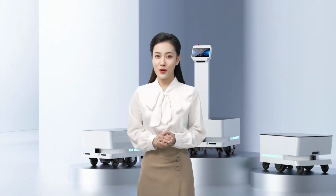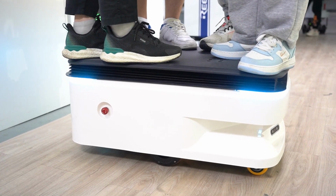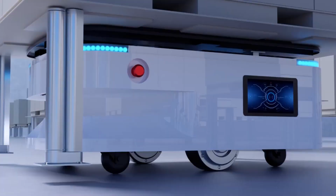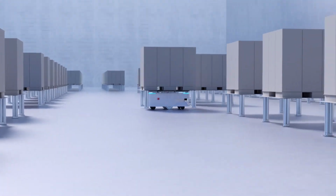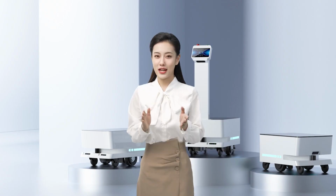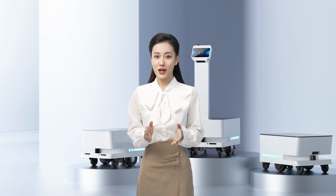Do AMR robots automate tasks? AMR robots are equipped with a customizable solution of lift-type AGV, automated guided vehicle, allowing for adjustable chassis height to accommodate different work environments and task requirements. This enhances the flexibility, customization, efficiency, and safety of the delivery robots. Such a design improves transportation efficiency and the level of automation in workflows.